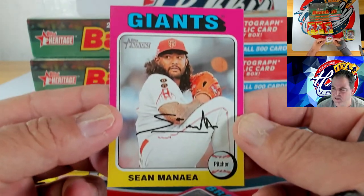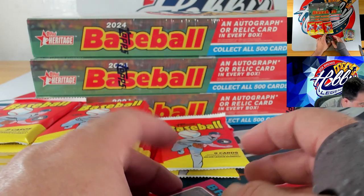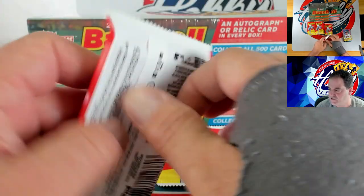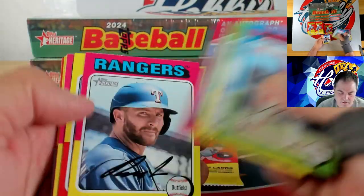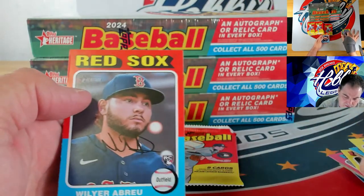Sean Manaea is a low number. Congratulations, Yankees, going out to Armando. Nice hit there, Armando, on the no signature variation. I think those are like one in every 600 packs, roughly. It's a mid-tier on how hard they are to find. So not your run-of-the-mill card there.